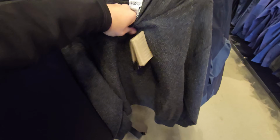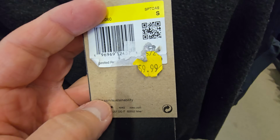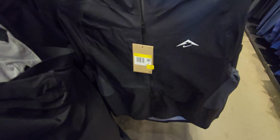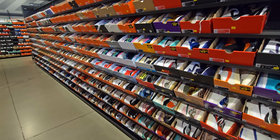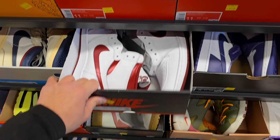Got this Tech Pack fleece right here. Is it fleece? Maybe not. It's like wool or something. $60. Someone was trying to figure out the MSRP, I guess. And the Nike Trail jacket, $100. Moving back to the men's sneakers, size 11s, where we got this Jordan 1 High OG.